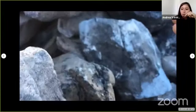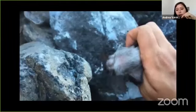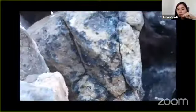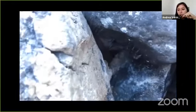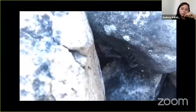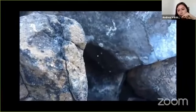This is a video. I'm putting a juvenile bat back in its refuge. As you can see, they get in immediately. They live under the rocks, unlike other bats that live in caves, for example. The next slide, please.